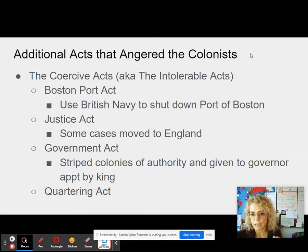Another one was the Government Act, and this disabled people from choosing their own governors. The governor of these colonies needed to be selected or appointed by the king, and so this governor would then be a loyalist. And the colonists felt that they should have the right to choose their own leaders. So that was another thing that was incredibly maddening to them and a part of the Coercive Acts.